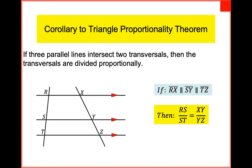If a transversal cuts parallel lines into equal parts, then any transversal will be cut into equal parts. If three parallel lines cut off congruent segments on one transversal, then they cut off congruent segments on every transversal. Right. So we're not claiming that RS equals ST. But if it does, then you're right. Well, I'm not saying that RS equals ST. Yes, you just said it. I said RS equals XY, which obviously is not true.